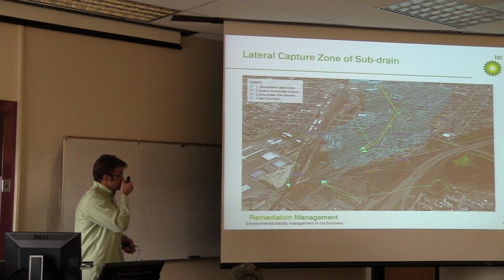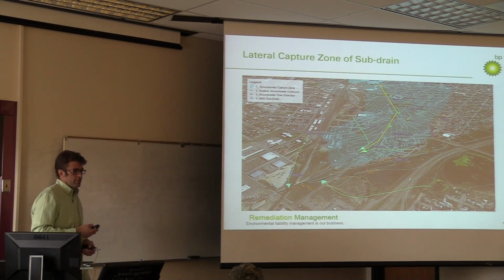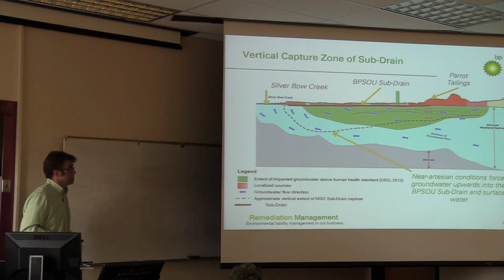It's basically the same concept of what makes an artesian well, right? There's that well on the way to Discovery ski area across from the Job Corps that flows and makes a huge stalactite in the winter. That groundwater flows out of the ground. So because there were these conditions in this area, that's why the subdrain was able to take advantage of those conditions. So how far down do we capture?